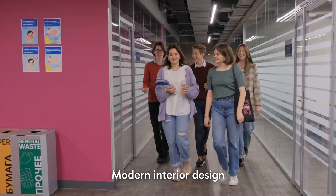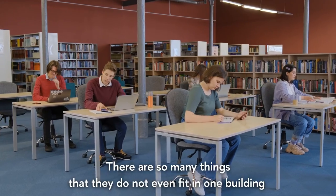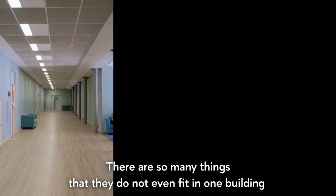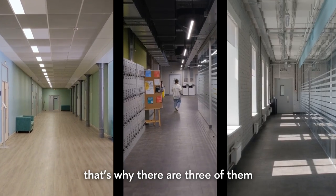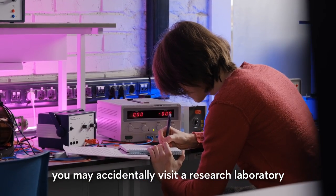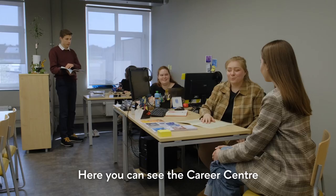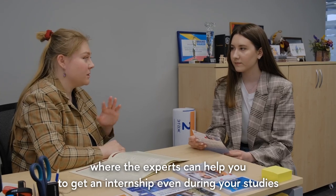Modern interior design, bright colors, and locations for beautiful pictures. There are so many things that they don't even fit in one building, and that's why there are three of them. On your way from one building to another, you may accidentally visit a research laboratory and conduct an experiment. Here you can see the Career Center, where the experts can help you get an internship even during your studies.